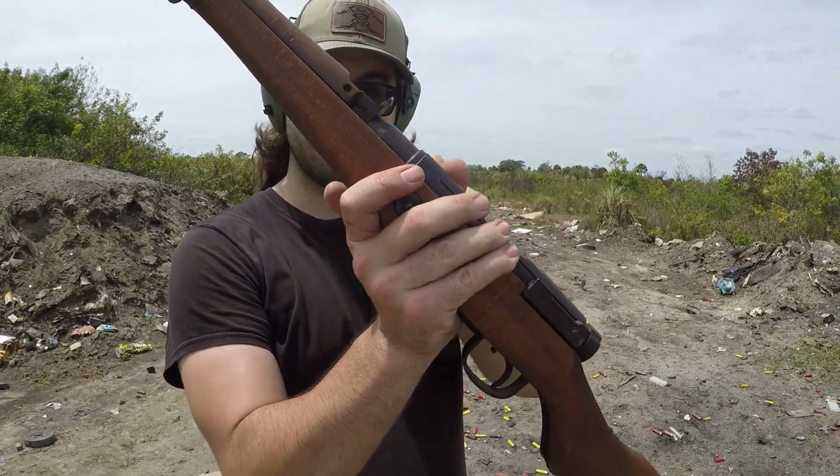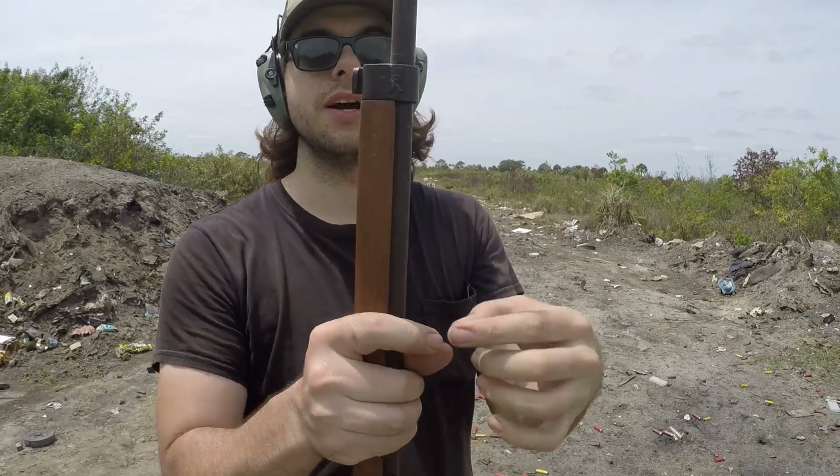We got very crude welding work and whatnot all over this rifle. If you look on the side of the rifle, right here, this is one of those rifles where they're like, we don't care how it looks as long as it shoots. Get us guns, get them right now. So that's kind of what the Japanese did.